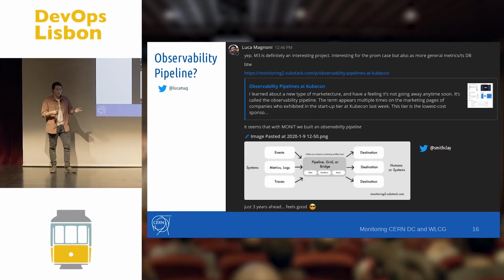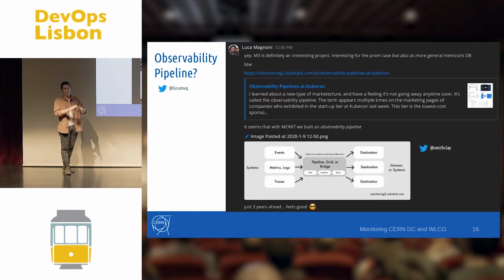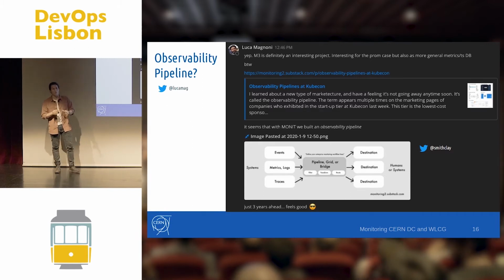A bunch of startups at KubeCon were selling this idea that you just put data inside some pipeline, it's a black box for the user, and then it gets out for whatever use the user needs. And this felt very good back then. It was like validating our work. It was pretty cool that we built things that are now being marketed as fancy, but these decisions were made three years ago, so pretty nice.